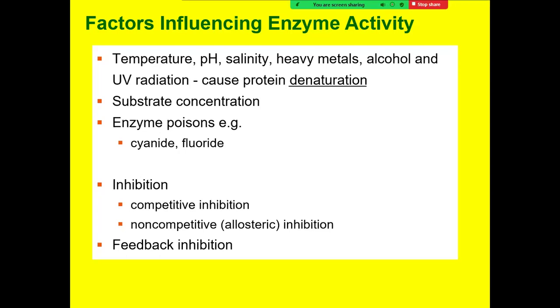Various poisons can also influence the enzyme's activity. Poisons usually inhibit an enzyme. Cyanide and fluoride are two examples of poisons which kill enzymes. Any question about any of this? All right. We have inhibitors which can influence the enzyme's activity. When you have an inhibitor around, the enzyme will decrease its functioning, so it'll have less activity. And when you have a lot of the inhibitor around, the enzyme won't work at all. There are two different types of inhibitors: competitive inhibitors and non-competitive or allosteric inhibitors. We'll also talk a little bit about feedback inhibition.